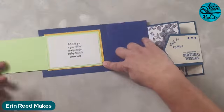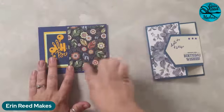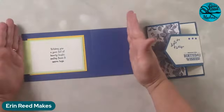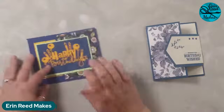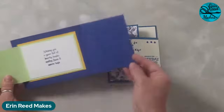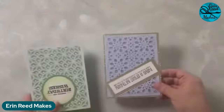And then she's backed it with yellow, so that way the yellow has somewhere where it's coming from. And there's hints of the yellow in the paper as well. So your main part of your card is here, but it still fits within the size of an A2 size card. So it just creates a little bit of a fun, different opening. I call them fun folds because they're just a little bit more fun. There's more to the card when you open it.